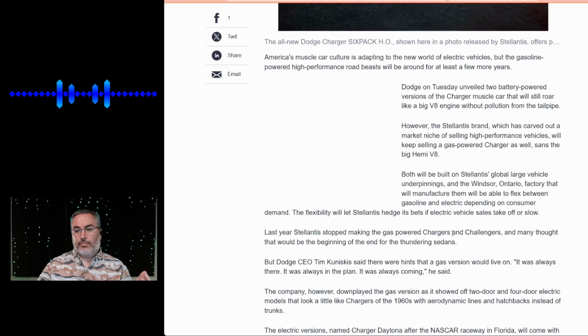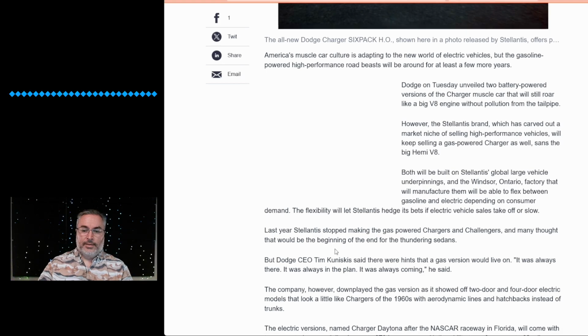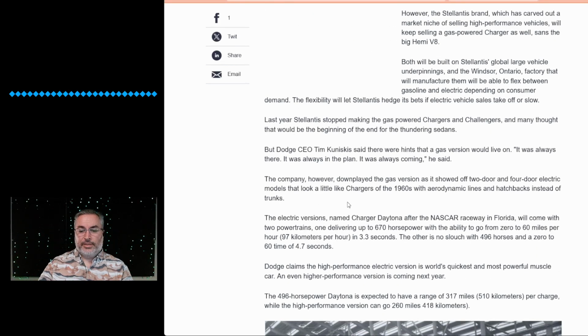And so both are built on Stellantis' global large vehicle underpinnings, and the Windsor, Ontario factory that will manufacture them will be able to flex between gasoline and electric depending on consumer demand. The flexibility will let Stellantis hedge its bets if electric vehicle sales take off or slow.